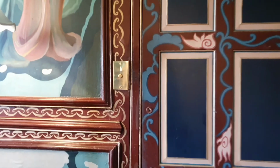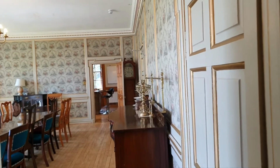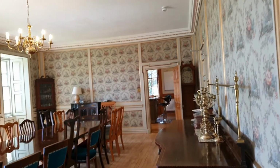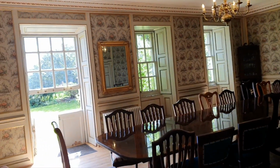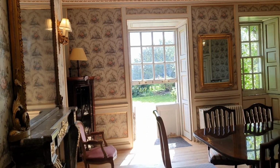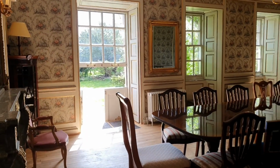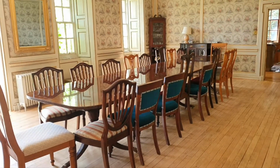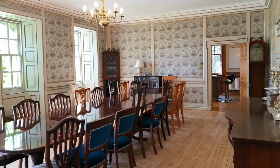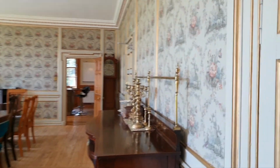Okay, and through the other side of the Chinese room, opposite the library, is the dining room. Now, I believe in the remodel of the 17th century, this would have been made into the Great Hall, and that door would have been the main entrance to the house. It is now the dining room. The wallpaper is, we believe, from the 1950s, when John Calderwood Miller installed it. It is very beautiful.